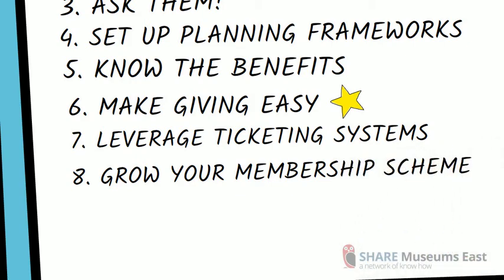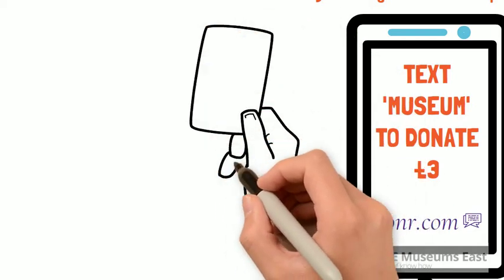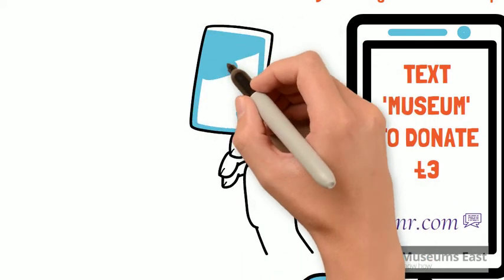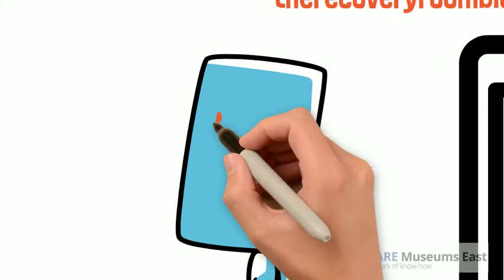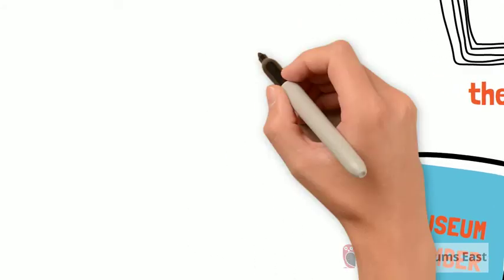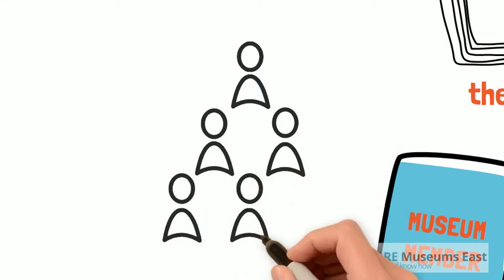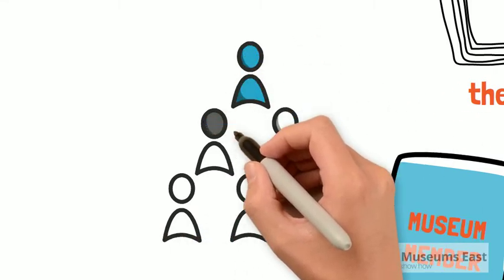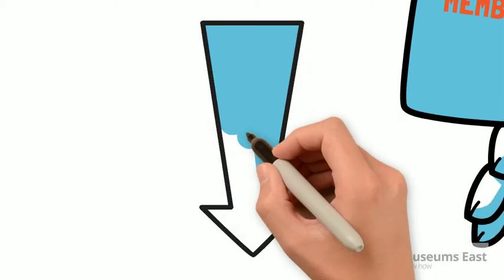Many smaller museums started off with memberships or friend schemes that might have been the group that supported getting the museum opened or the heritage site initially restored. If this is the type of scheme that you have, is it still working for you? Membership should be accessible, offer value to visitors, encourage long-term engagement in a wide group of people. It should be sustainable, both from a cost and a staff resource point of view, and it should be delivering you a good source of income year on year.